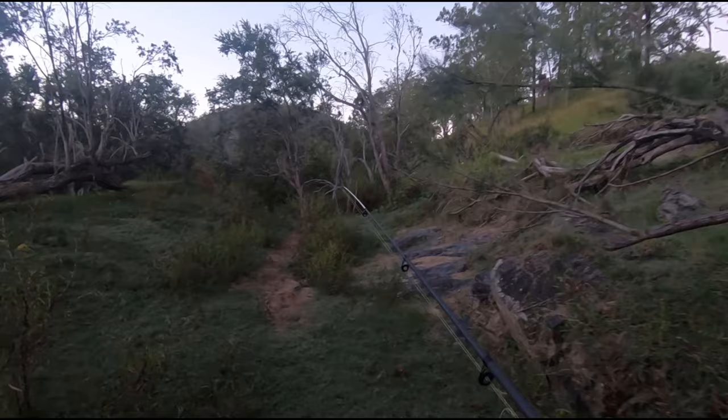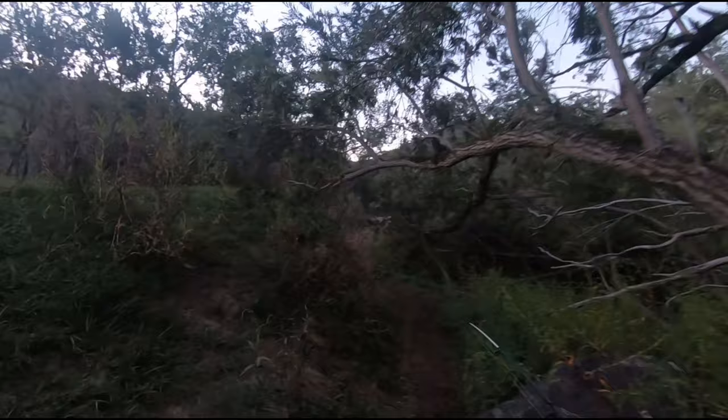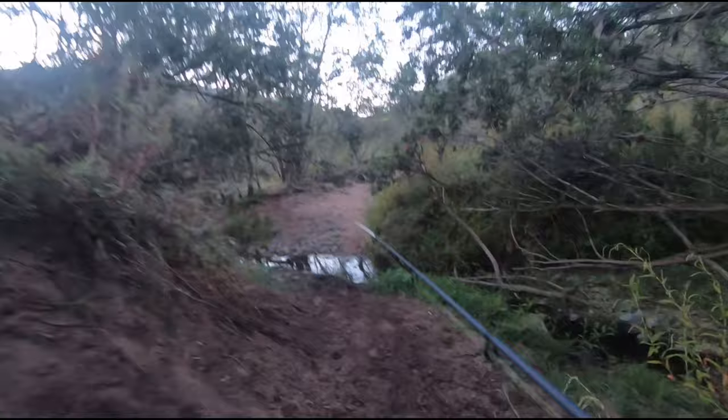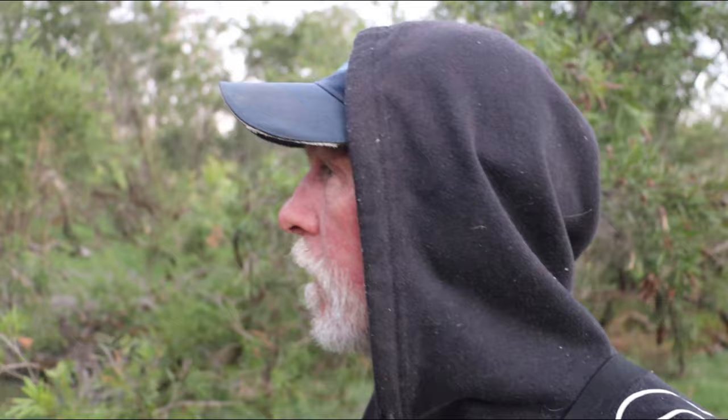I'll go down to that bigger pool, one about 100 metres down. We'll see how that goes. I've got one lure, that's it. No leader. If they don't like it, bad luck. Alright, got one lure on. Oops. Can't even see him, I'm half asleep. It went a slightly different way before. Now about 100 metres down.